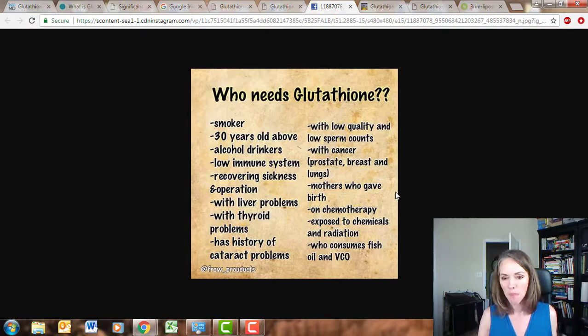If you had chemotherapy or radiation therapy, exposed to other chemicals, maybe you're exposed to high chemicals on the job. Even if you're an interior designer or you work with a construction crew, you're dealing with a lot of off-gassing of a lot of different chemicals as far as fabrics, paints, stains, wood chemicals, furniture chemicals. I mean, we're just exposed to a ton of chemicals. And then anyone who consumes fish oil and VCO.